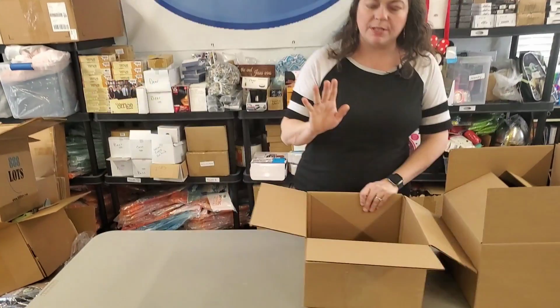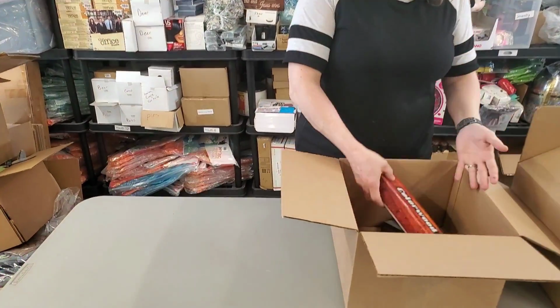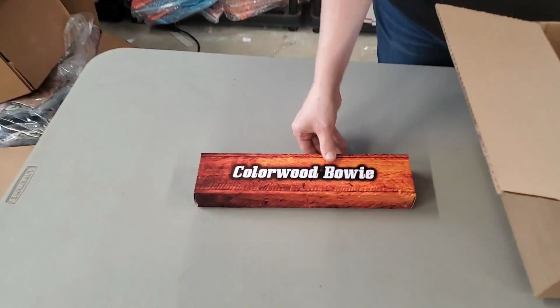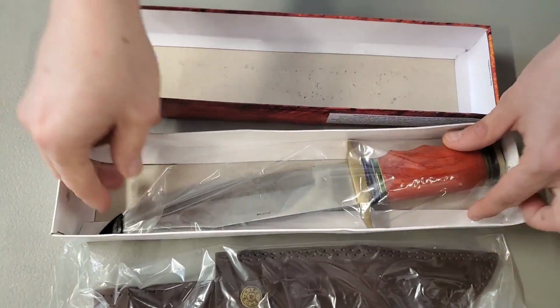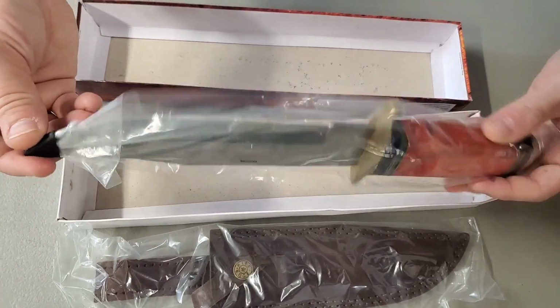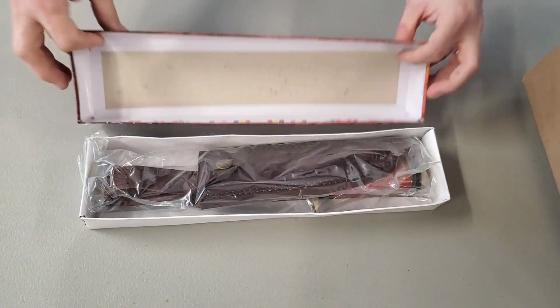All right. So this would be a $25 knife box. Okay, you want to see what's inside? So it will be a variation of these types of knives. So you could get the colorwood Bowie knife. Looks like that. Look at that. Now that's a knife. So inside there you would get that.